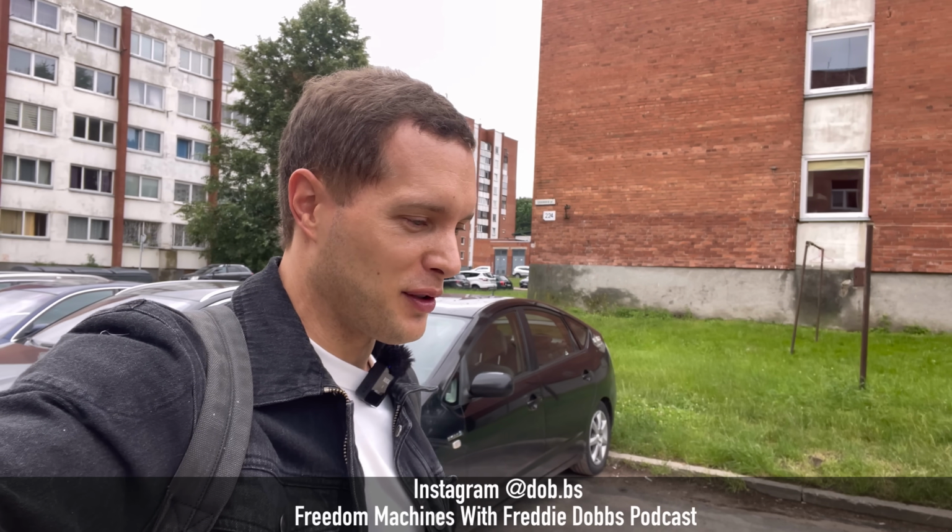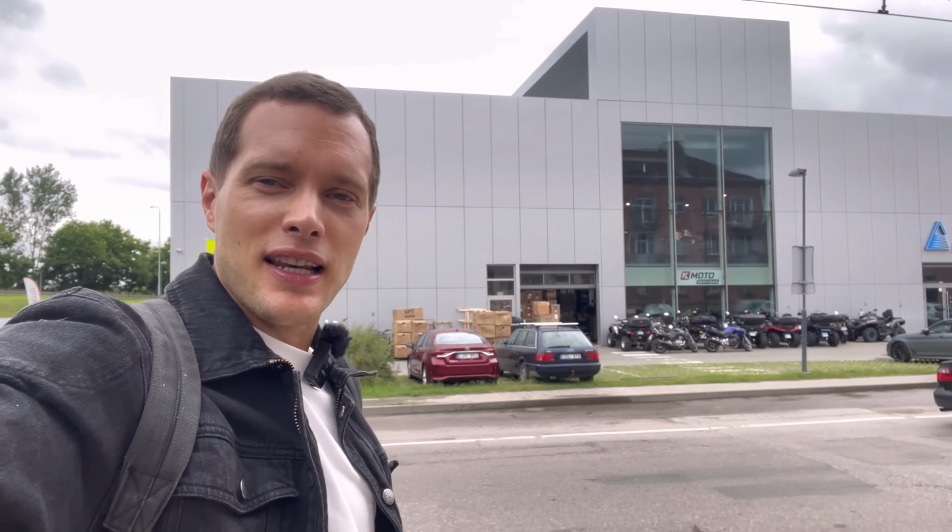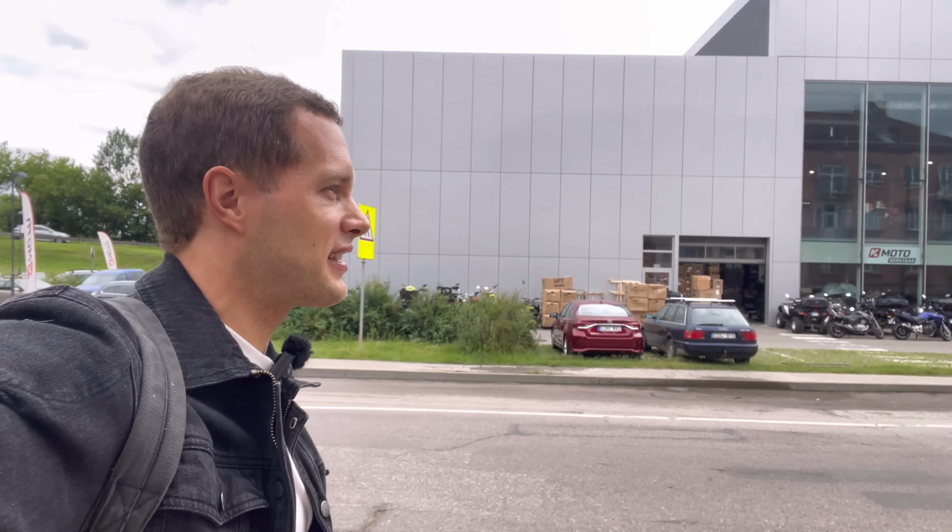Good morning and welcome to the outskirts of Vilnius, and this is a day I've been waiting for a very, very long time. I'm finally off to pick up the Royal Enfield Classic 350 from not specifically a Royal Enfield dealership in Vilnius, but a general dealership that sells motorbikes and quad bikes. So I thought I'd take you with me to show you what a Lithuanian motorbike dealership looks like, see if there are any other interesting bikes there, and just to get a little bit of a taste of what the motorbiking scene's like.